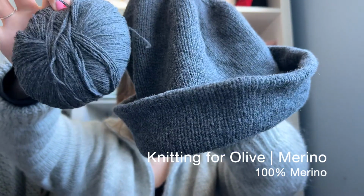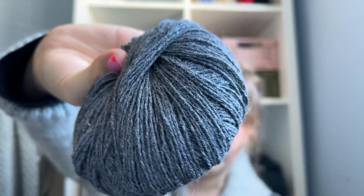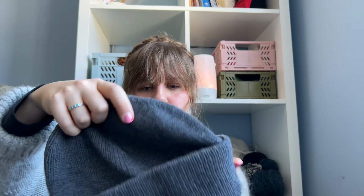Next in this bin is a whole hat that I need to frog because it's too big for everyone I know. I knit this in Knitting for Olive Merino. I can't remember the color. It's a pretty charcoaly medium to dark gray. I've now made 3 Oslo hats. The first 2 have fit great. And then this one, I don't know what happened. Maybe I was just very relaxed, but it is way too loose. I forgot that was in here. Just a whole finished object. How fun.